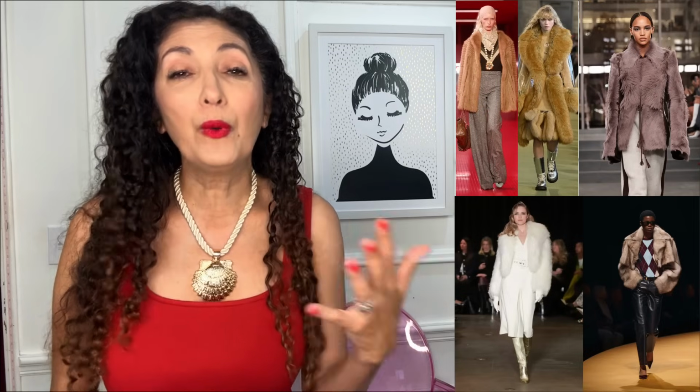Again, this is something that you may already have. If you do, break it out. Many of us have faux fur pieces in our wardrobe, and if not, maybe consider a small piece of faux fur. Maybe a little faux fur scarf or wrap would be perfect for this season.